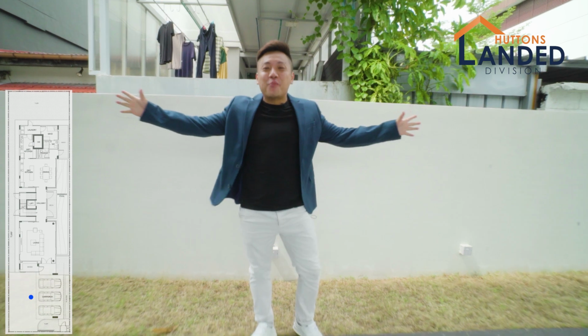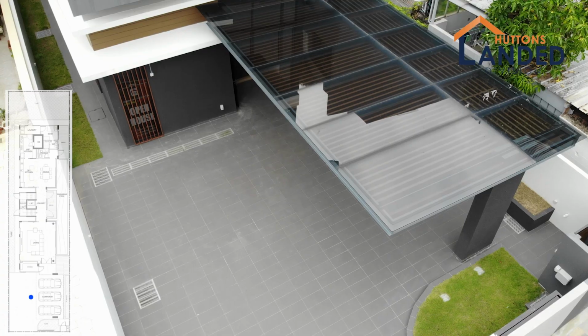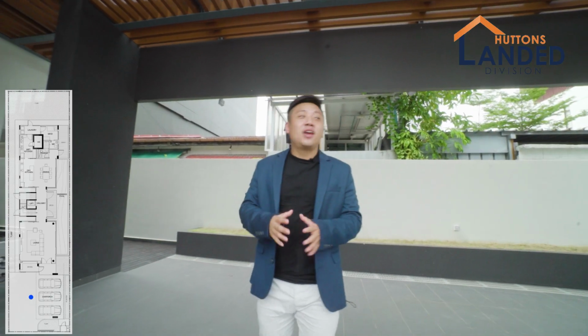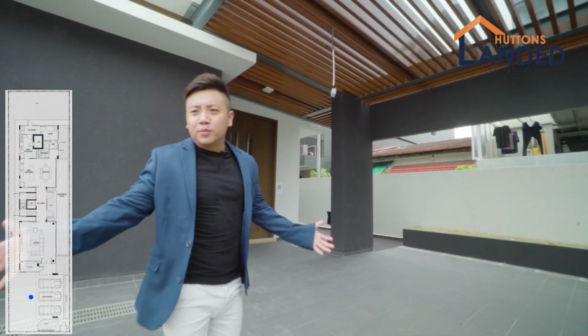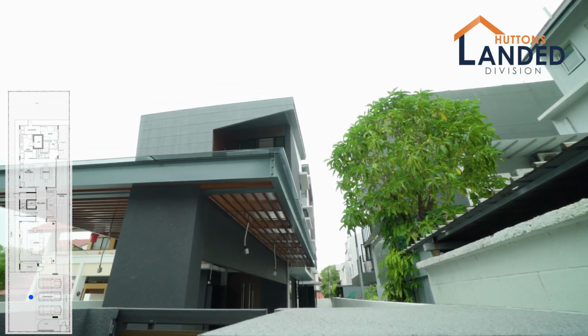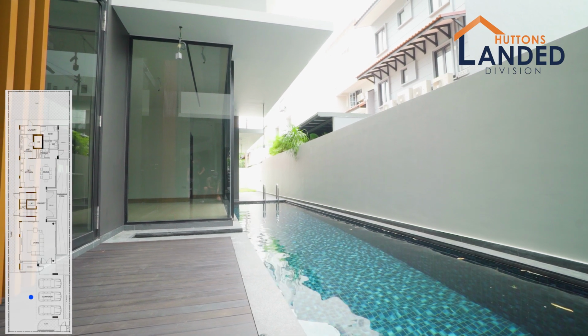So this is the front porch. The front porch of the house is a huge car parking space. We can hold up to 3 cars, depending on the type of cars you have. And if you need additional space for your guests, I think this area could be good enough for another 2 cars. In terms of facade style, we are looking at a modern, contemporary, luxury detached house.